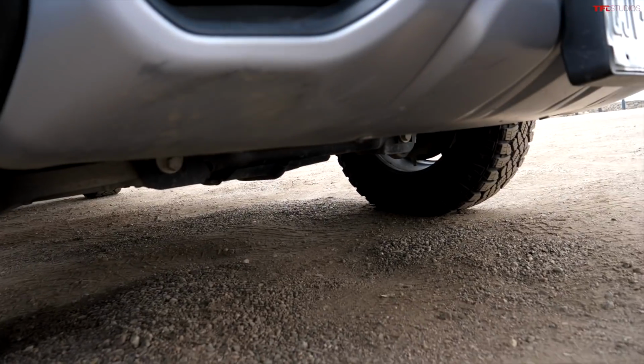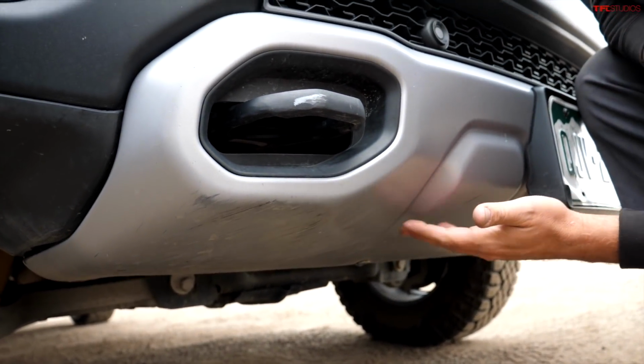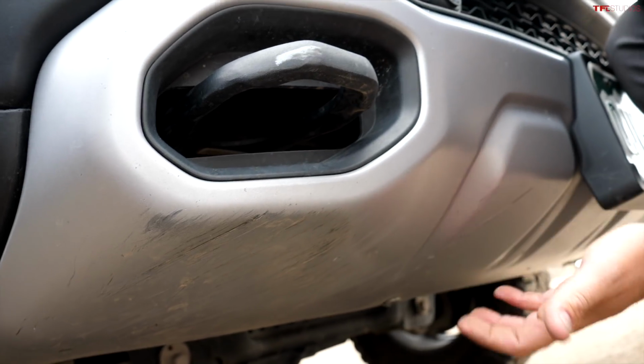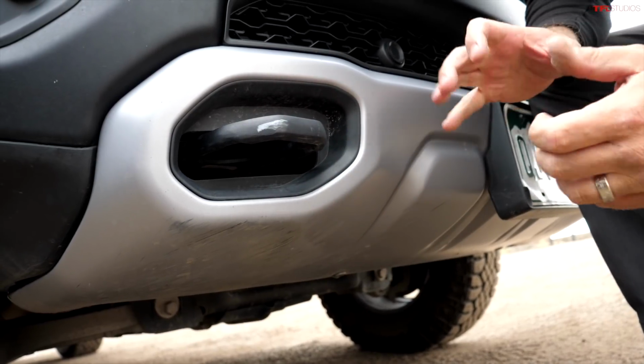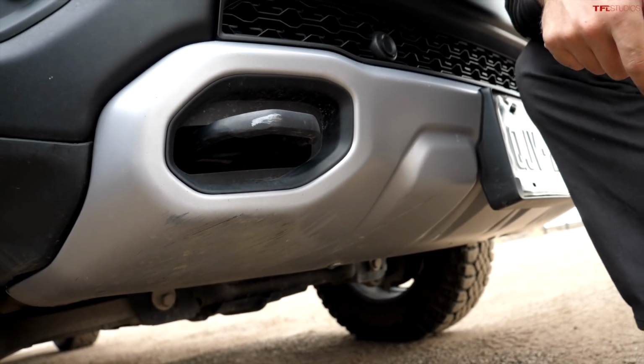Take a look. Our managing editor, Alex, this is his personal truck and he's taking it off-road, and there's a couple of scratches on this skid plate in the front. So I think what I would like to see from a Rebel is maybe just a little bit better approach. That's kind of where sometimes it struggles. On the F-150 Tremor, that should not be an issue, but I haven't taken it off-road yet, but I will very soon.